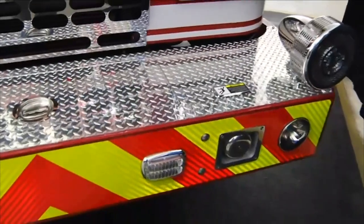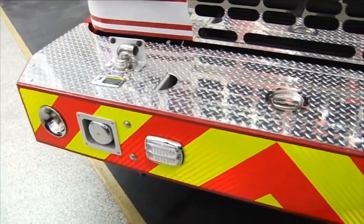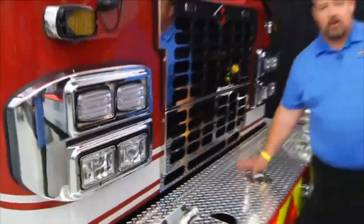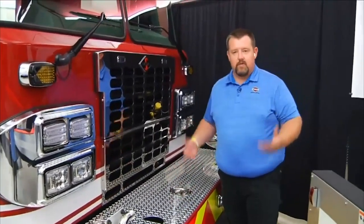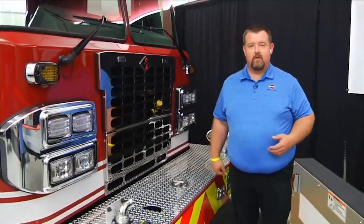This one you see extra lower zone warning lights, as well as the chevron striping. So we do offer options. We offer options as far as your hose storage, whether you want a hard cover, a raised cover, whether you want a cargo net, as well as this allows the department or the dealer to do some of their own work to customize the truck.